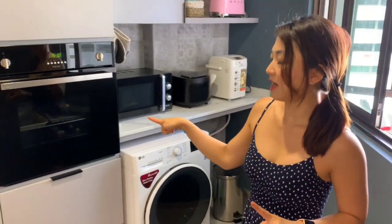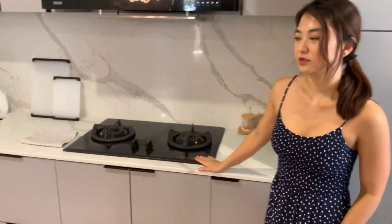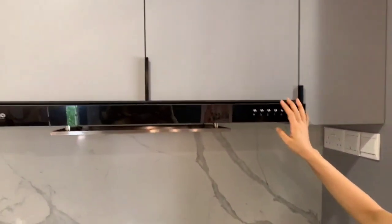My microwave, my oven, and my stove are from Techno. Here I have my stove. I have a 2-burner. What else? Oh yeah, a range hood as well.